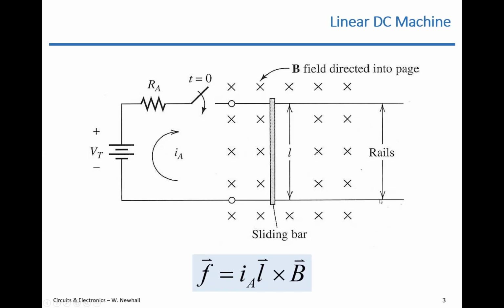So these rails conduct, and then you have a sliding bar perpendicular to those rails. Imagine this bar can slide left and right. It'll stay perpendicular to those rails, but it can slide left and right, maybe roll left or right. And it's also conducting. So when the switch is closed, current can travel through that resistor, through that switch, down through the sliding bar to the other rail, and back to the source.